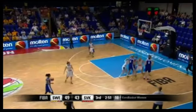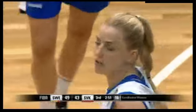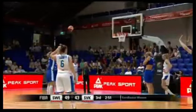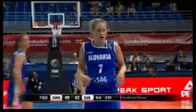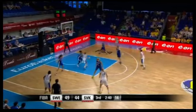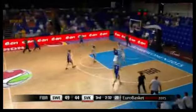Here's Tolliver. And that's a holding foul against Sweden. And it is Stephanie Uderström. It's the first foul. So on the foul line, the wonderful player, that is Zuzana Zhurkova. Second is good. 49 plays 44. In this third period, Elderbrink pulls up, misses. Some of the energy seems to have gone from Sweden with two and a half to go.